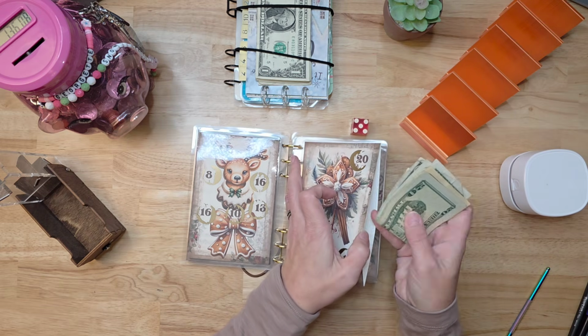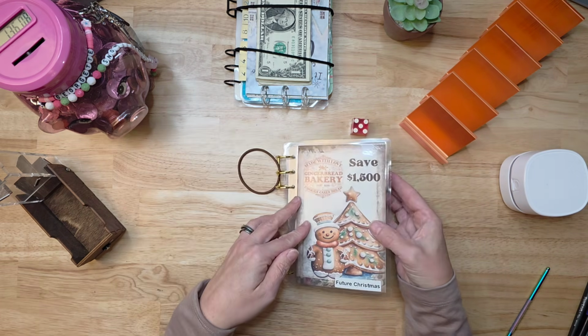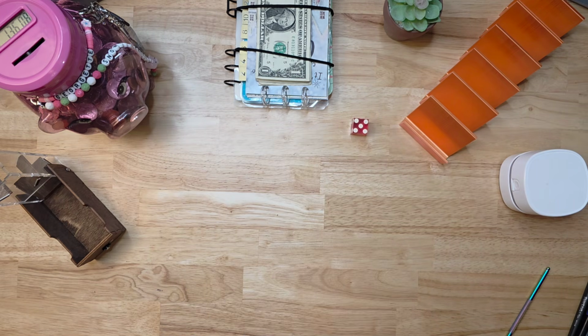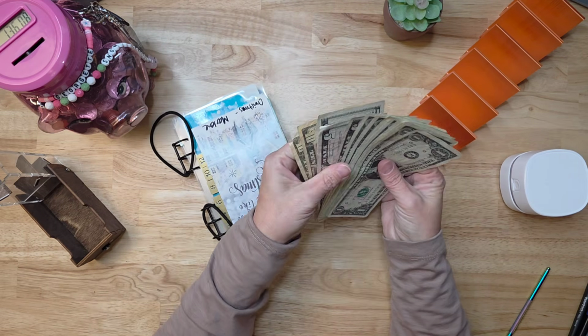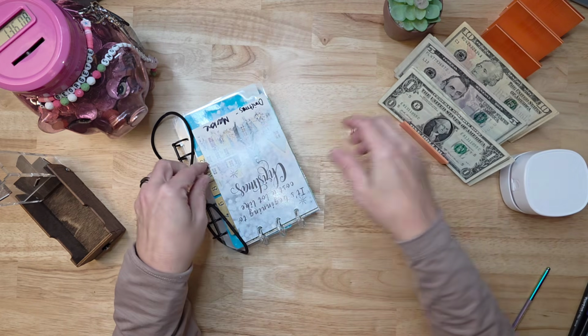And I do love this book. It's been so much fun. It is a beast of a book. It is a $1,500 book, and it is from Lindsay over at Boy Mom Loves to Save. I think she still has it in her shop, and it is a beautiful book. All right, so now we have got 2 books in here. We've got $50 in here. So let's go ahead and put this money here.